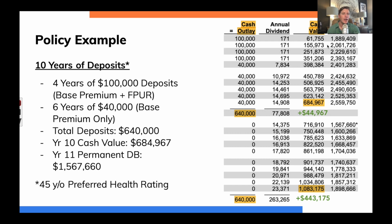Now, the cash value, as you can see, after year 1, we're going to have that same step back. That $40,000 that we didn't have liquid goes to purchase $1.88 million of death benefit. Again, that's the asset to the life insurance company that we're able to borrow against. So after 10 years, you have liquidity. You can borrow this whenever you want, okay? But most importantly, as you can see, over 10 years, you made $640,000 of deposits. You've got $684,000, almost $685,000 of cash value. So you've almost got $45,000 of growth inside of the policy.